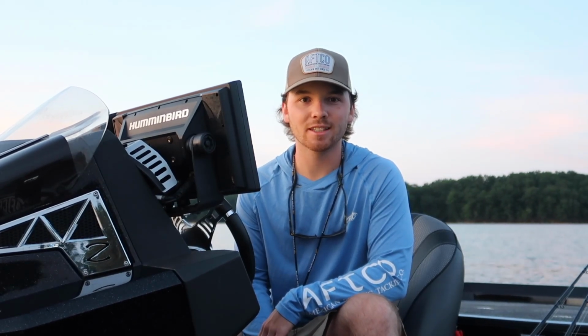It's early summer and fish are starting to pull up on brush piles. I'm thinking 23 to 30 foot, especially on humps, also out on the end of some of these points, and it's the perfect time of year to pull some quick over the brush piles and get one of those big wolf packs to come up and crush it. So hopefully we get some of that going today.